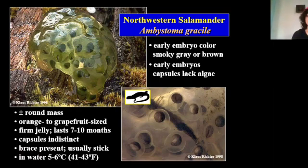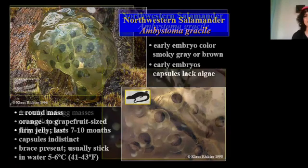Yeah, so orange to grapefruit sized, sometimes a little smaller if you have a first-year female. And if you look really closely at these eggs, you would see a double membrane around it. That's really important when you're trying to distinguish salamanders from frogs. So if you're super unsure and you have a super fresh Northwestern egg mass, if you look really closely, you should be able to see that double membrane.